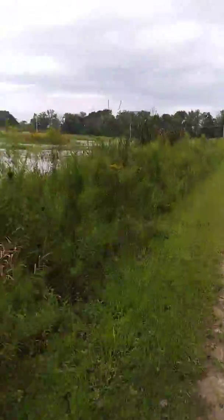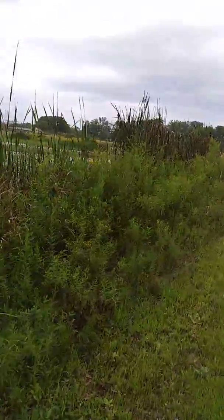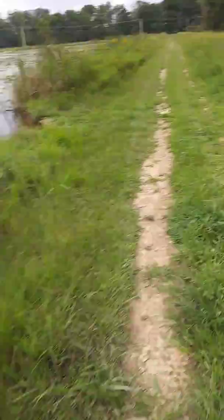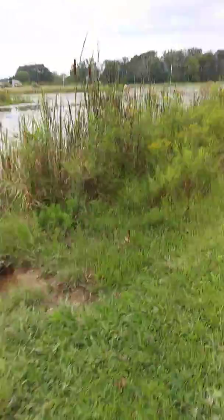But it's kind of hard to find the trails because on the East Coast, we're getting hammered with some pretty heavy storms. As you can see, it's overcast, so the whole pond's just murky right now. So, hold on a second. There's a trail up here I might be able to show you just what it looks like.